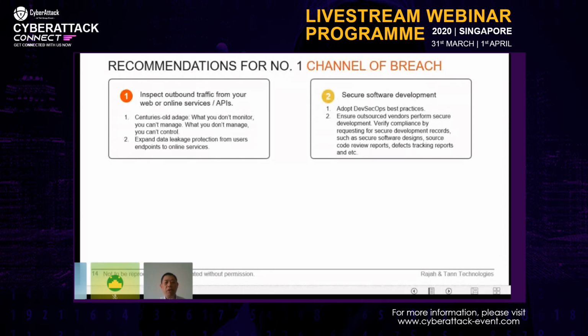And yet, for the PDPC enforced cases, we can see that leakage from online services accounts for the highest number of enforcement actions. So wow. Are we being blindsided? Have we been looking at the wrong area? Food for thought. Next, of course, to the right, point 2: secure software development, because a lot of the enforcement cases against data leakage from web portals arise from software vulnerabilities. I would say roughly 60 to 70% of the leakage from web is due to web application vulnerability, and the remaining portion is due to negligence in configurations. So I'll put the percentage in that manner.